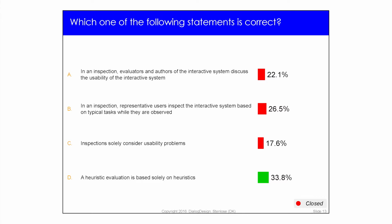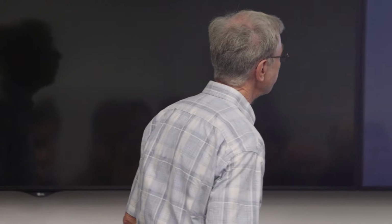It's wrong. But why is it wrong? Because inspections also consider positive things on the website, things that work well. A heuristic evaluation is based solely on heuristics. That's correct. We'll get back to that, because that's the core of the heuristic evaluation method. Right, so there will be a vote again in just a moment. But right now, a few definitions.